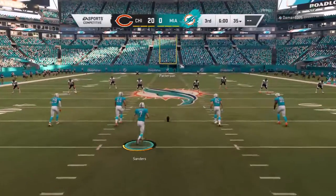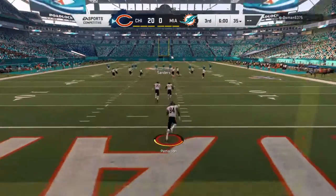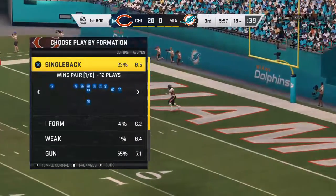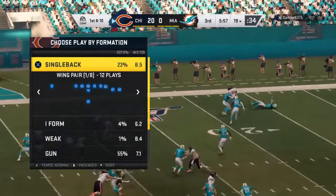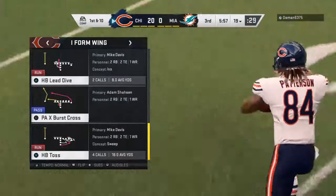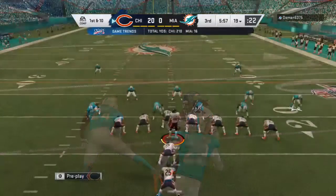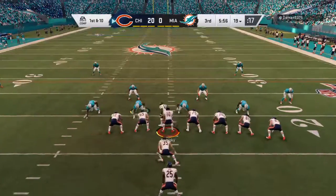Set to resume. Here we go with the second half. The Bears holding the lead and ready to receive the kick. This fielded a few yards into the end zone. And he'll take it back to about the 19-yard line. The Bears offense ready to go for their next drive. They built a good first-half lead. Now they have a chance to add on to it.